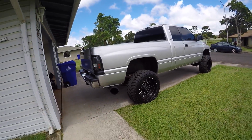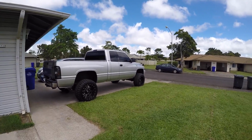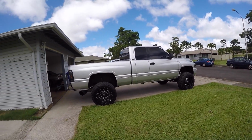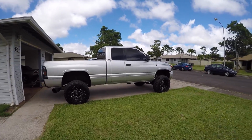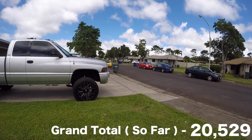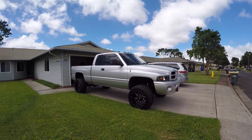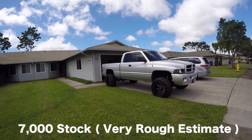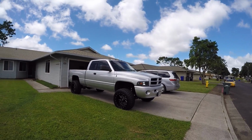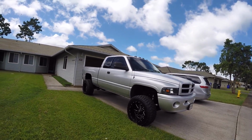So right there, the total price of the entire build for this 2001 24 valve Cummins comes out to $20,529 is what I have sitting right here in front of you. Now you guys might be thinking that that's a ton of money, like you can buy one of these for $7,000 here in Montana or Texas or wherever you guys are, and I understand that. I'm completely understanding about how I could save money by buying one somewhere else.